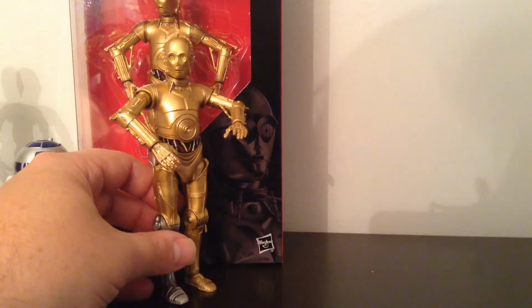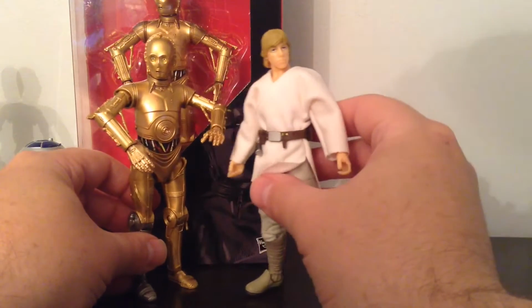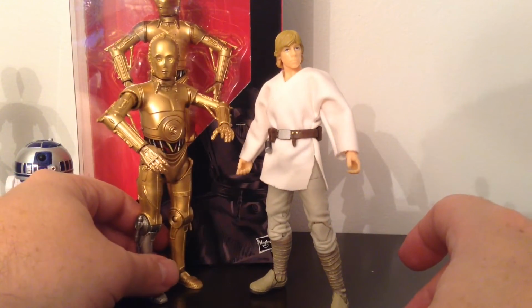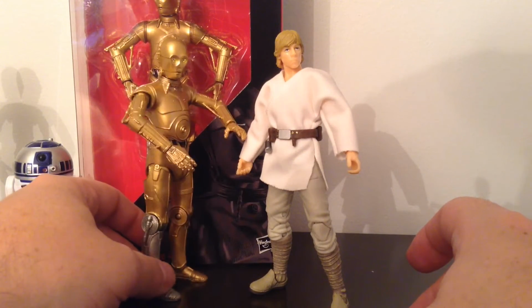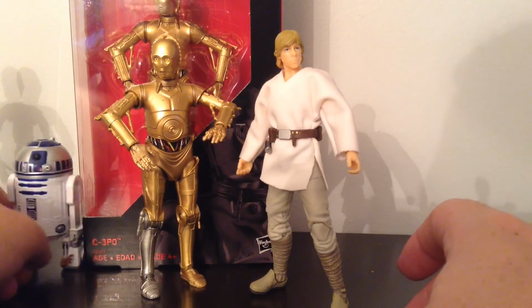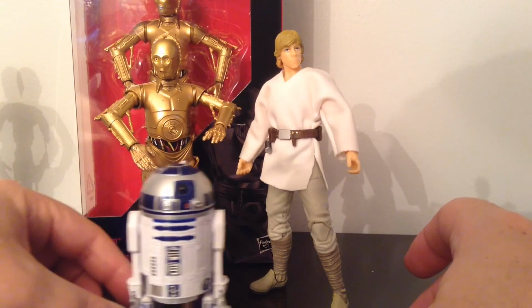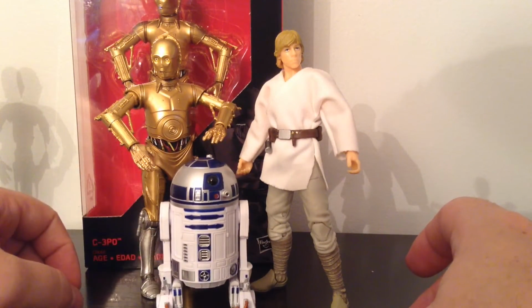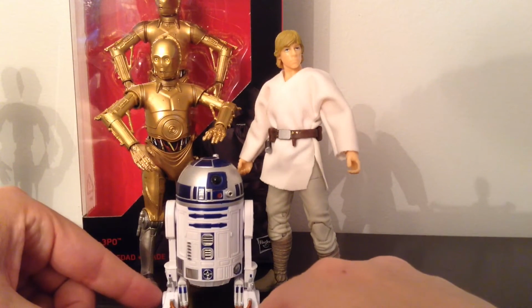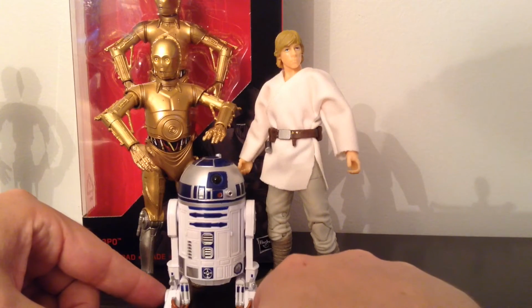For comparison's sake, here is Black Series Luke Skywalker. Luke looks to be a little taller than C-3PO. I can't say that's accurate. I think this figure is a little bit small, but don't quote me on that. And here he is with the Black Series R2-D2. And I know that R2-D2 is a little smaller than it should be, but it does scale well with this C-3PO.